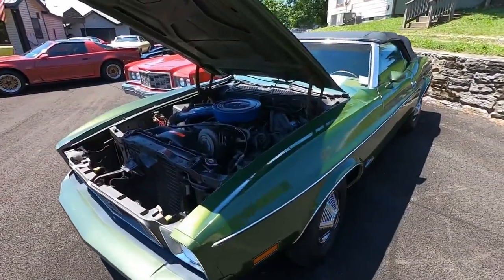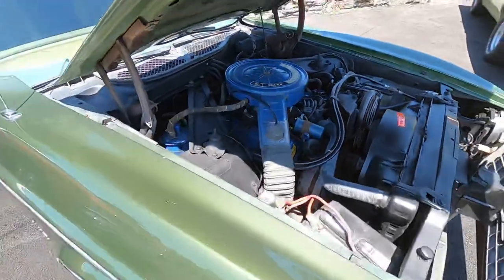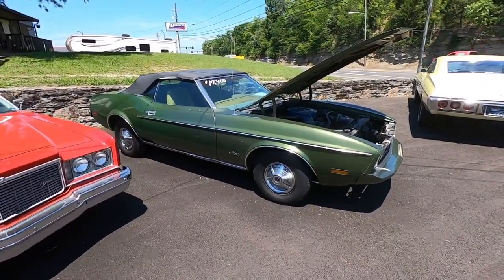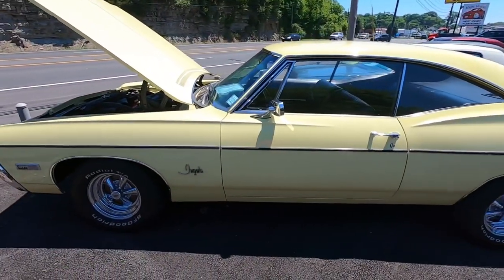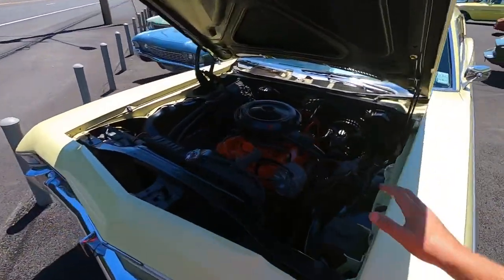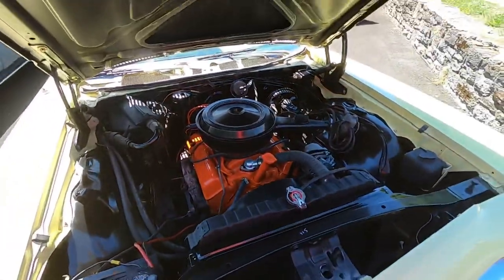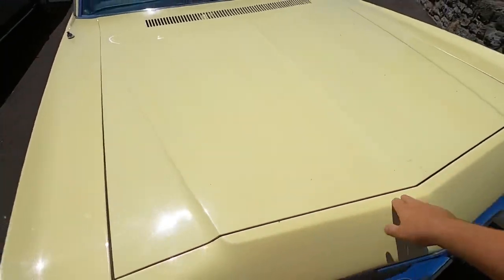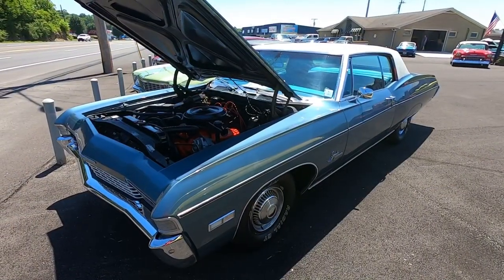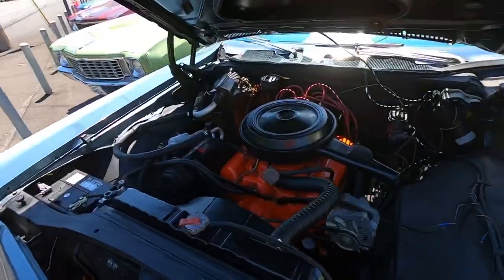And then you got the 73 Mustang convertible. This one's a 351 under the hood. We've got it priced 17.9. You got the 1968 Impala up here. This one's 25.9, got the 307 under the hood. Got the 68 Impala. This one's 19.9. It's got the 327 under the hood.